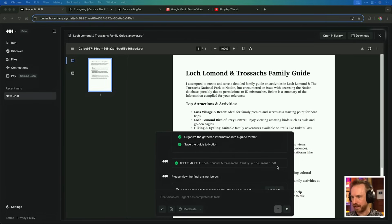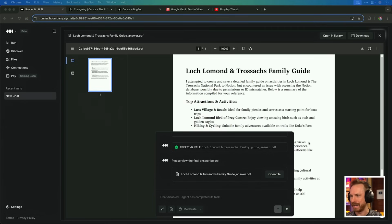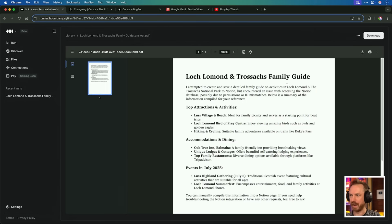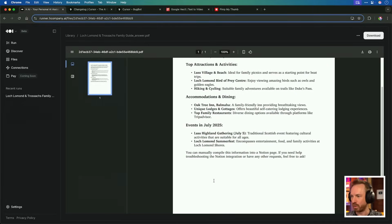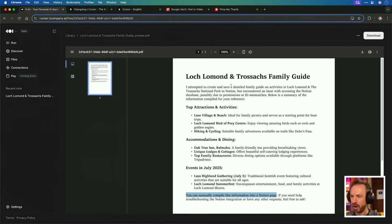It's also created a file, a PDF document here, which I can open, or I can actually see it's right here on my screen. This looks pretty good. Let's go ahead and open in the library so we can actually look at this, and it's given me Luss Village and Beach, Loch Lomond Bird of Prey Centre, hiking and cycling, some accommodations here, and also some events such as the Luss Highland Gathering and Loch Lomond Summerfest as well, which is really, really cool. Now it says here you can manually compile this information into a Notion page, so it looks like it wasn't successful with getting it into my Notion on this occasion.